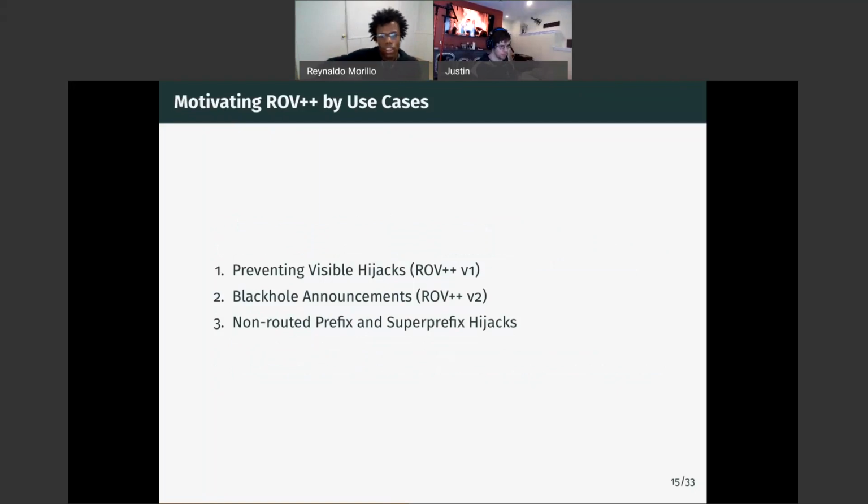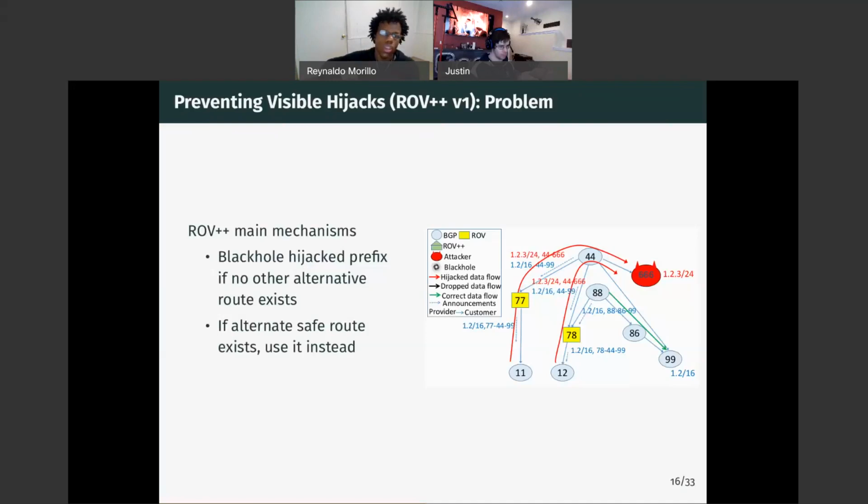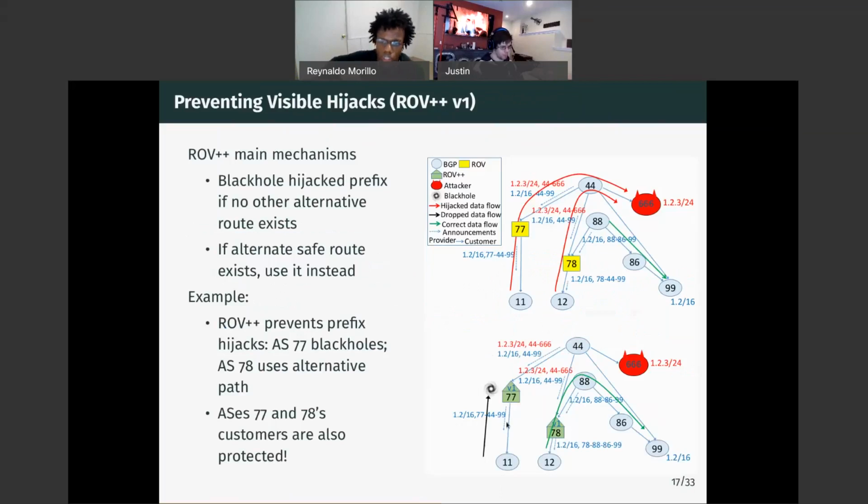case. And we're going to kick it off first with V1 by preventing visible hijacks. So this figure should look extremely familiar because we just talked about it not too long ago. You can see how ROV only solves half the problem. And when it comes time for the data plane, traffic is going to get hijacked. So what can we do about that? Well, we introduced this mechanism called black holing. The idea is that on the data plane, the traffic will be dropped. But you only create these black holes when there's no alternative safeguard to do so. And we illustrate that down here in this figure below.